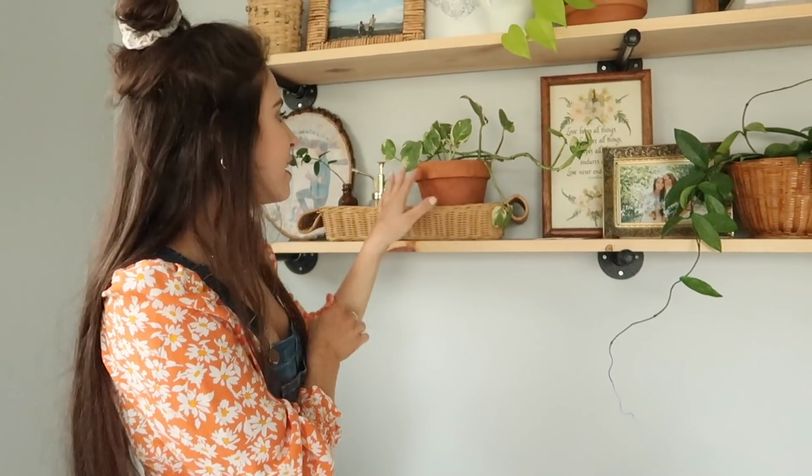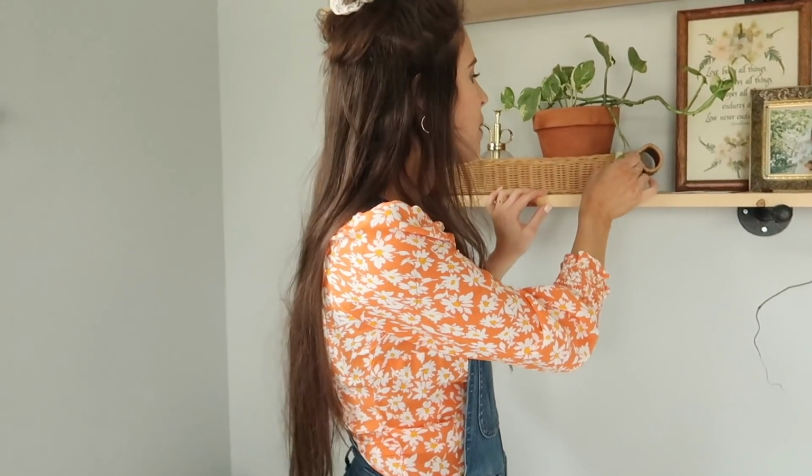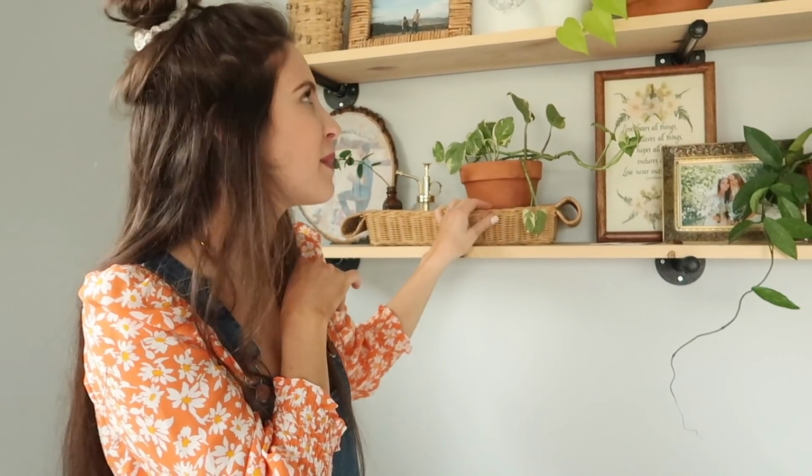And then right here is my Pothos 'N Joy, Pearls and Jade, something like that. And for some reason, these are much harder than regular Pothos for me, even though they shouldn't be. But I think it's because it was in my bathroom, not getting any light. So I moved it in here, so I'm praying that it gets a little bit better.